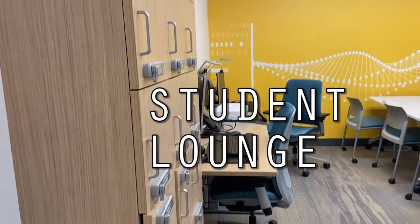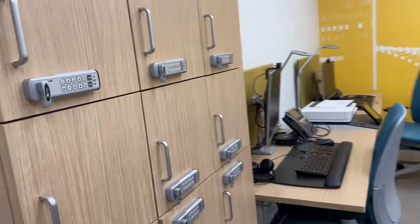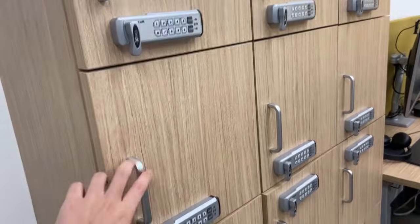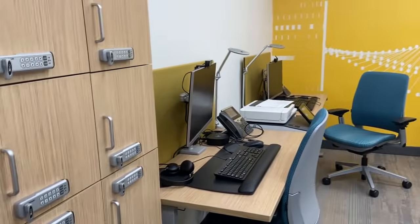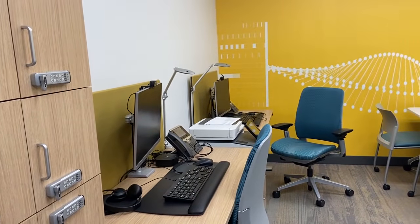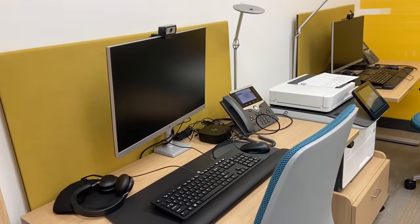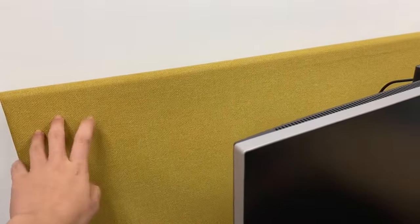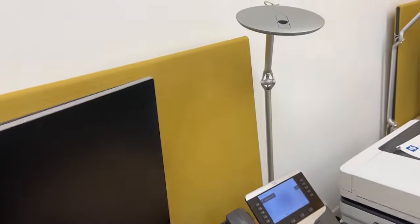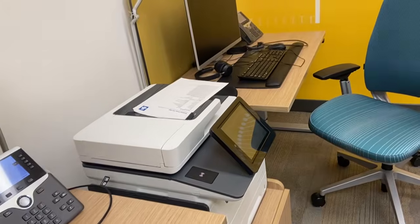So in this lounge, you'll see that it's pretty clean. I think it's barely been used. We have lockers on the side with passcodes that we can enter. And there's 2 computer stations. These computer stations are awesome because they're basically monitors. We can hook them up to our computers, and they have a ton of stuff. There's headsets, a bulletin board in the back, nice lamps, a phone, and we even get free printing, which is such an amazing bonus.